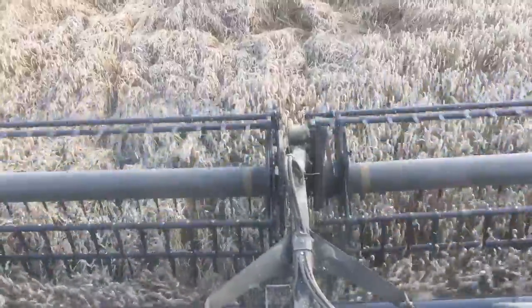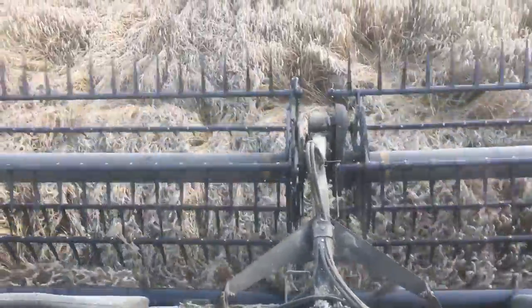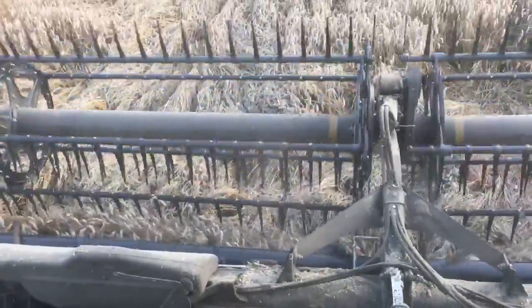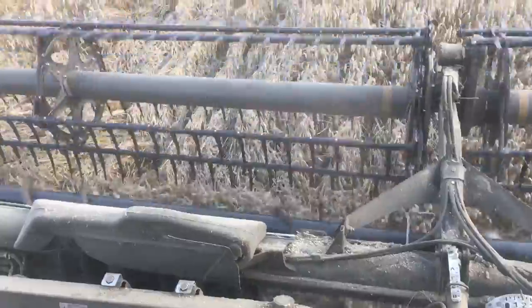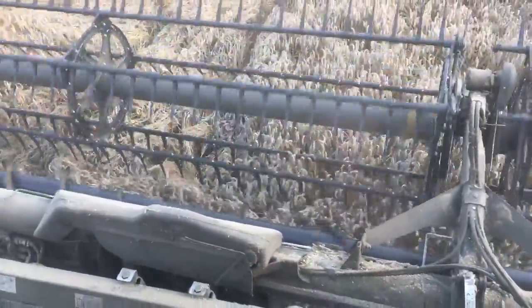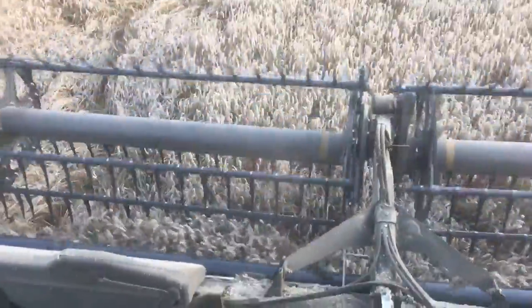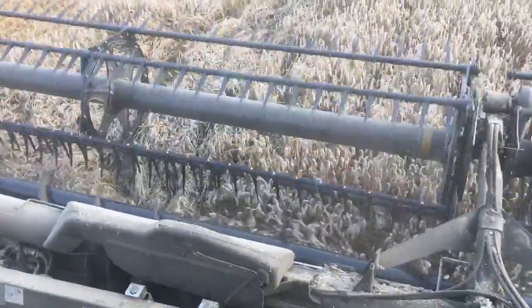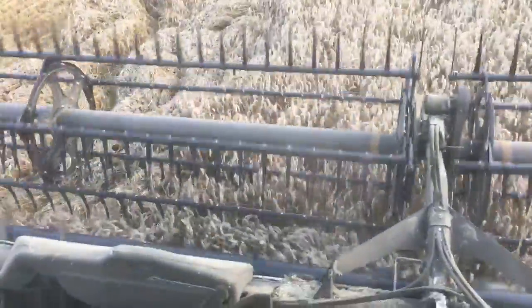Here we are, 25th of August, still carrying on with Zulu. We've got probably about another day's worth of wheat harvesting left, so we're starting to get the wheat crop in the corner. We've probably harvested somewhere in the region of 3,000 tonnes of wheat so far, and today we finally had the first few loads down under the magic 15%, which is quite an achievement.